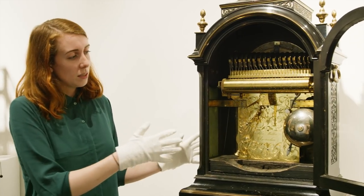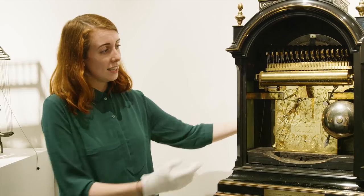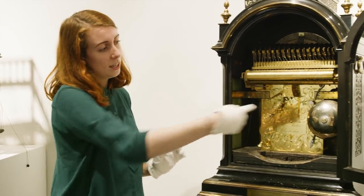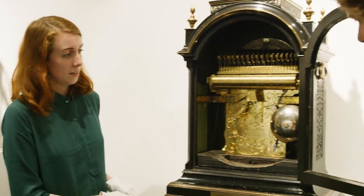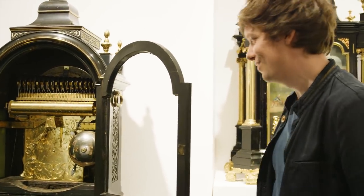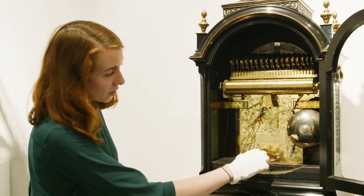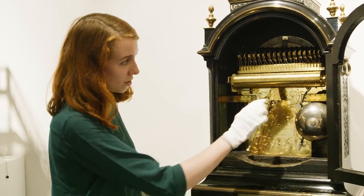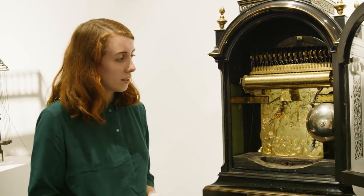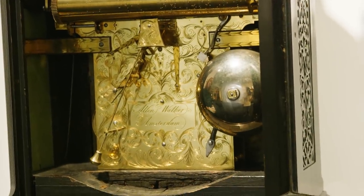And it was standing in front of a mirror so that people could see what time it was on this side, and through the mirror they could also see the beautiful mechanism on the inside. That's really cool. That's really smart. If I would build something like this, I would also have a glass in front of it, so it wouldn't be hidden away. Yes, and that's why they also put these beautiful decorations on the brass, because it just had to look as pretty in the back as on the front.